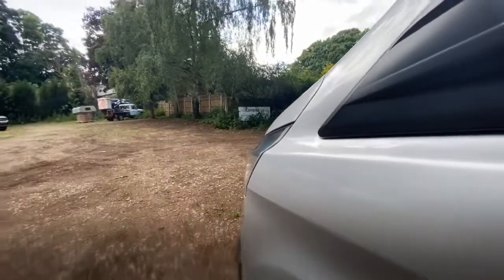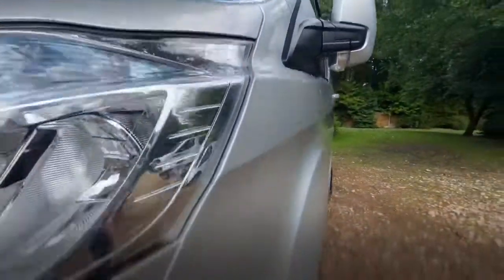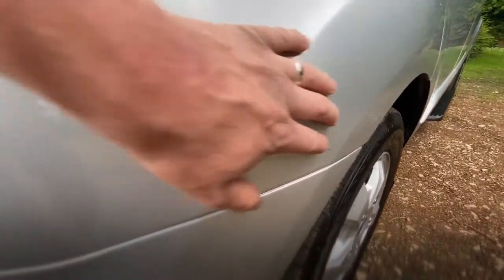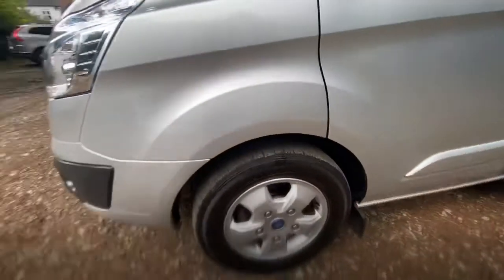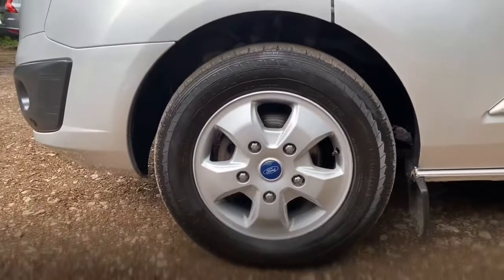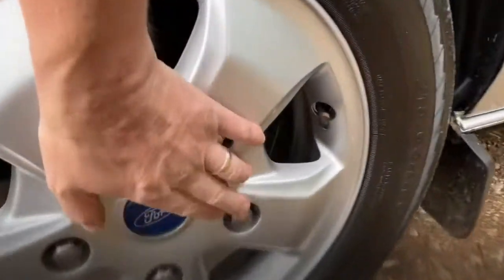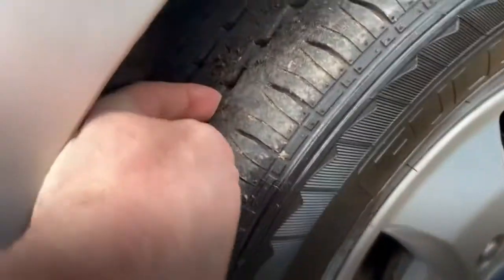Front wing. There's no damage, no dents. Very small. Can't actually feel it to my finger, but there is a stone chip there. It is tiny, but it's there. Front wheel and tyre, aluminium wheel. Alloy's in good condition. There is a small rub mark there, but it's not like a curb, if you know what I mean. Tyre, I don't know. I'd have to guess at 6 or 7 mil.